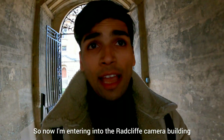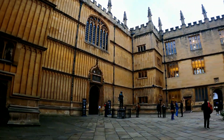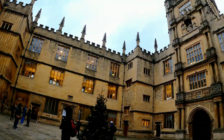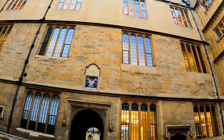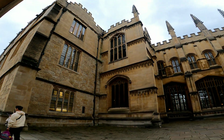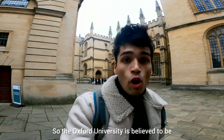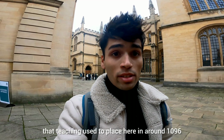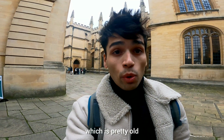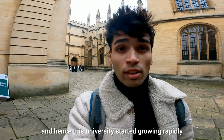So now I'm entering into the Radcliffe Camera building. The university is believed to be the oldest university in the English-speaking world, and there is evidence that teaching used to take place here in around 1096, which is pretty old. And also this university started gaining prominence when King Henry II banned English students from studying at the University of Paris, and hence this university started growing rapidly.